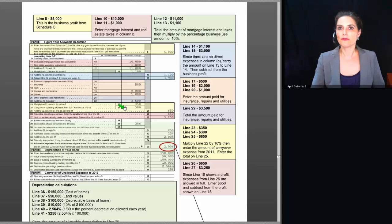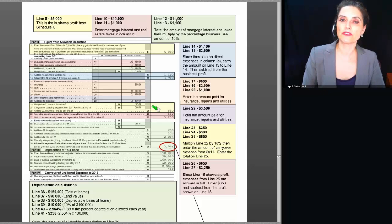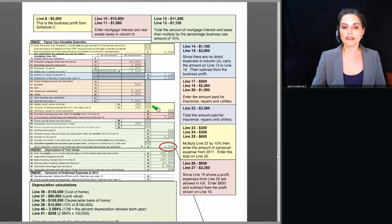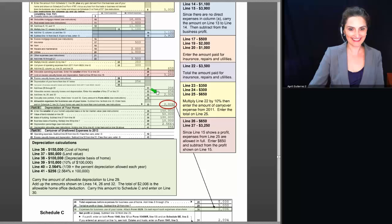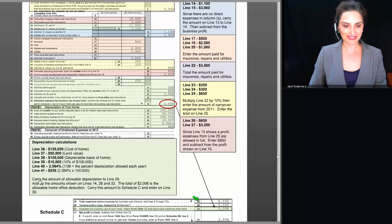Then we enter the carryover from the earlier year, 2011, $300, and we add those two numbers up, and we have $650. We're going to be allowed the $650 as an expense deduction because it is less than the profit. See, the profit is $3,900 after we deduct those other expenses. So $650 can come out, and when we do that, $3,250. Now we go over and figure depreciation, and in this case, for this house, depreciation came out at $256. That also is allowed as a deduction. We enter the $256. We subtract that out of $3,250, and when we do that, we get $2,006, and you carry that down to the Schedule C.